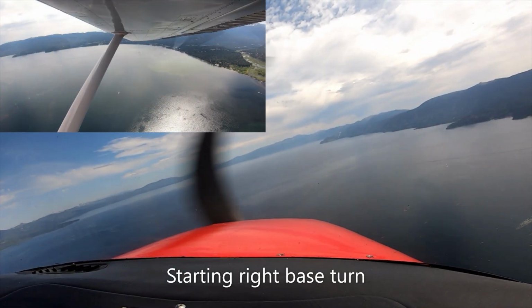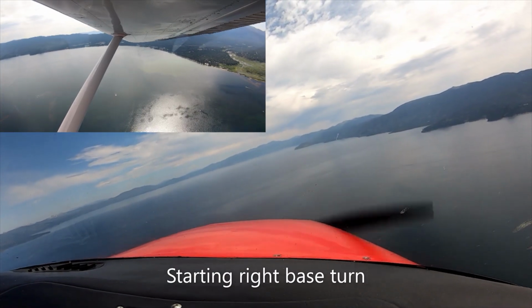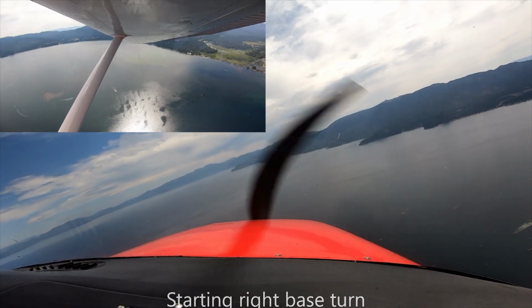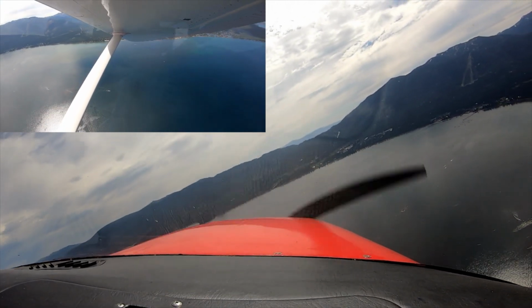And here we go. Current altitude 75. South Lake Tahoe Tower, Golden Eagle November 269 Charlie, Whip, GA ramp, ready to taxi. Golden Eagle 269 Charlie, Tahoe Tower, good morning, runway 36, taxi via Alpha. 36 via Alpha, 69 Charlie.